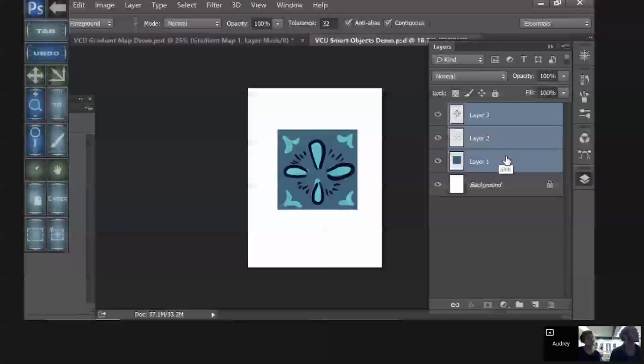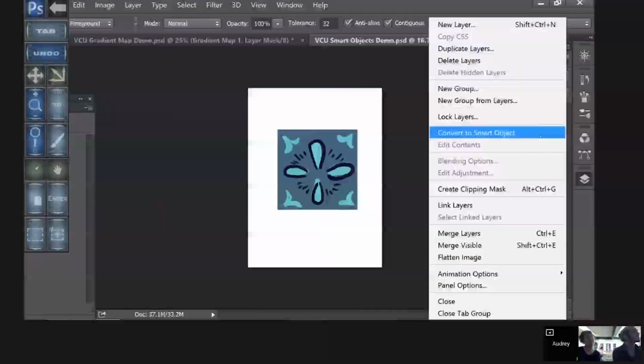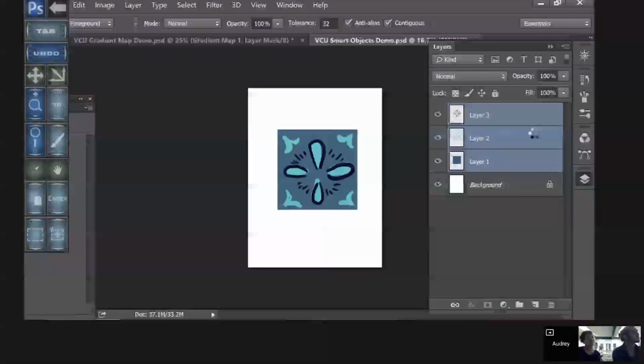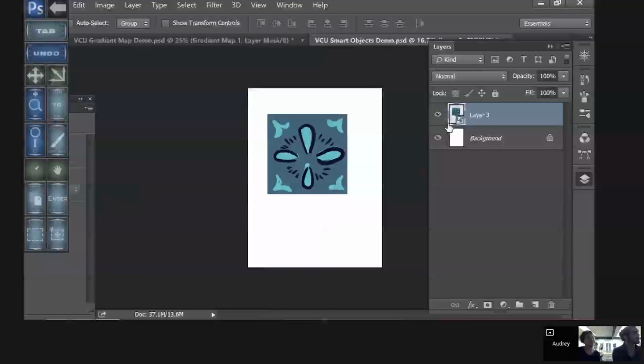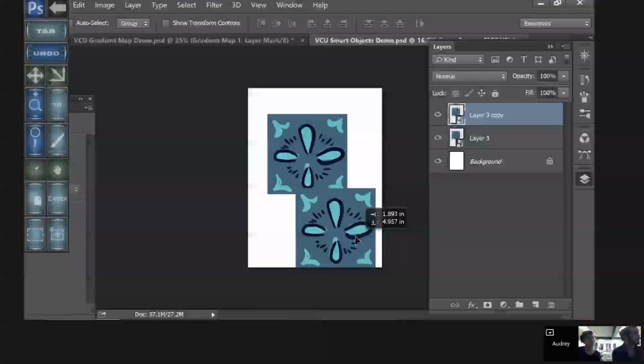I can click on one and then shift click to select all of them. And I'll go to my menu here and click on Convert to Smart Objects. So now what that does is it's merged all of these into one layer, so I can move it around. It's all just this one layer. Now, a smart object is basically like a file within a file. So if I want to edit this, I can, or let me duplicate it real quick. And I've got 2 of them.